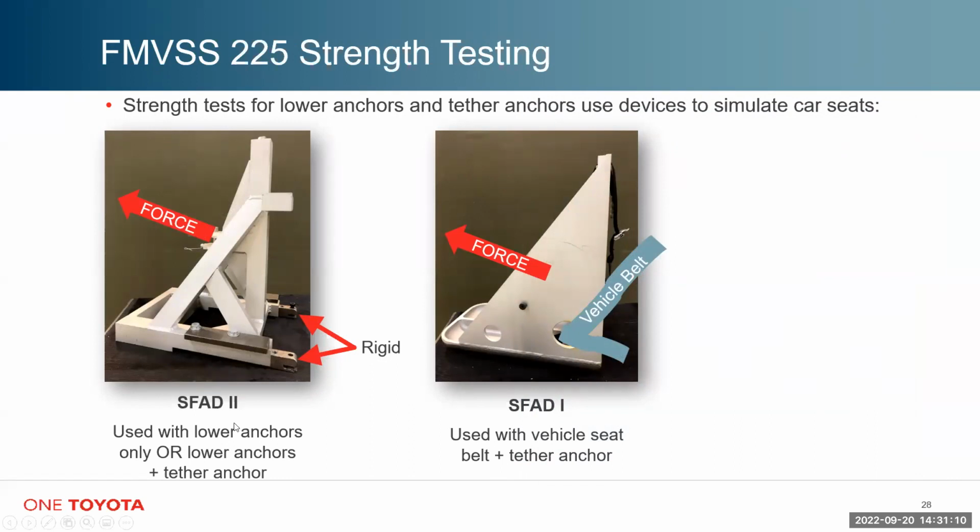We have two different types here. The SFAD2 on the left is used when we have lower anchors or lower anchors with the tether anchor. The SFAD1 is used with the vehicle seatbelt and the tether anchor. When you look at the SFAD2, you can see that it has rigid attachments that are spaced 11 inches apart and no place to route a seatbelt. The SFAD1 has a place to route a seatbelt, but no place to attach to the lower anchors. So this means that there is no NHTSA-defined way for us to test lower anchor strength while also using the vehicle seatbelt. For a manufacturer to do this, we have to design our own tests and decide for ourselves how we would want to confirm the performance. Because there isn't a set way to do this, many manufacturers do not.